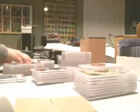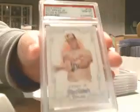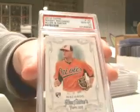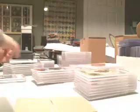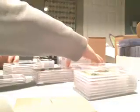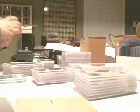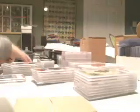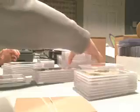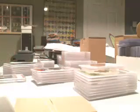Then he had a base card of Ripken. Also came back a 10. Then he had a Machado. Also came back a 10. And then he had a Jeter, which came back a 9. And we got a Trout. 10. Aaron, which came back a 7. And then the one that he was confused about was a Mantle that came back as a 4.